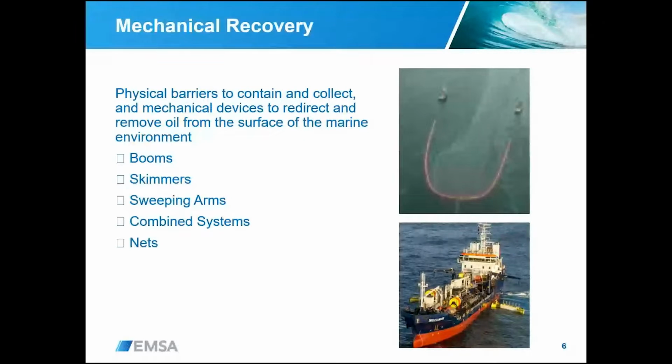We may deploy these systems from highly specialized vessels with a large storage capacity, like the vessel that you can see on the picture on the bottom right in the slide. This is one of the vessels that the European Maritime Safety Agency has contracted in Europe to assist the European member states in the response to pollution incidents. Or we can do the deployment of these mechanical recovery systems from other means. It can be deployed by non-specialized vessels, vessels of opportunity, boats when it's near shore, or even from the port or from the beach.